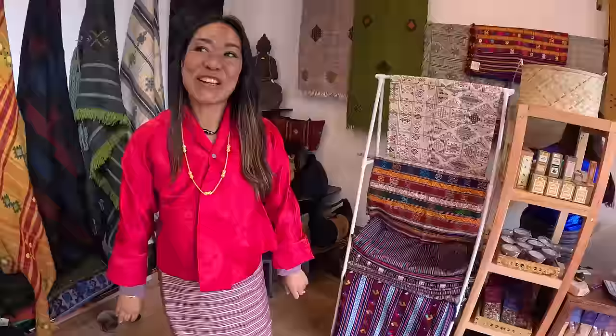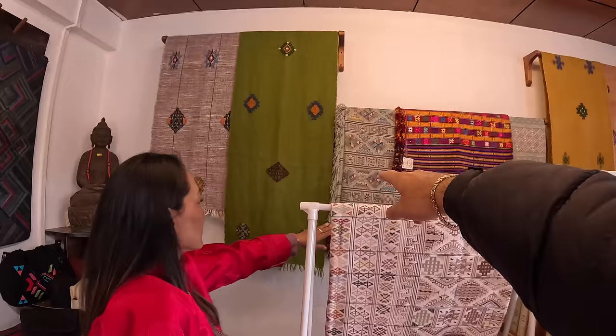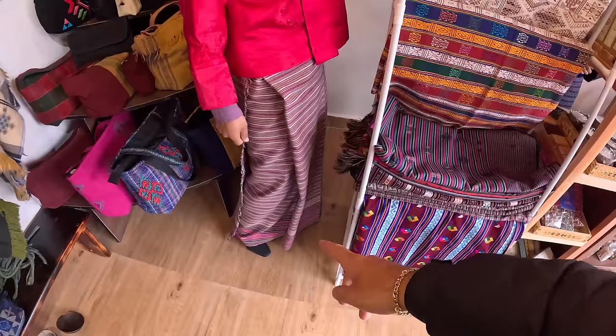And what about the scarves? I really like what I see. For example, this one. Is this a scarf? These are a Bhutanese dress. A Bhutanese dress, like a woman's dress. All right. What about the scarves? It's the same. Same. Yeah, it's a smaller version, no? Smaller version. The back of it shows how the patterns are being done. Yes, very beautiful.